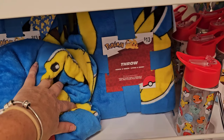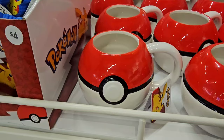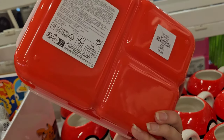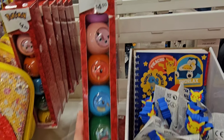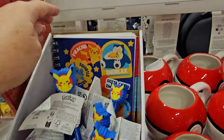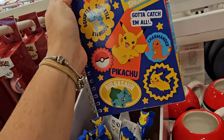Starting to get in a little bit more Pokemon merchandise. I see this throw for $13. The mug is $11. I only see one bento box for $7. Look at these highlighters. They're only $4.50 for this entire set of highlighters. Little pins for $3. And a little notebook for just $4.